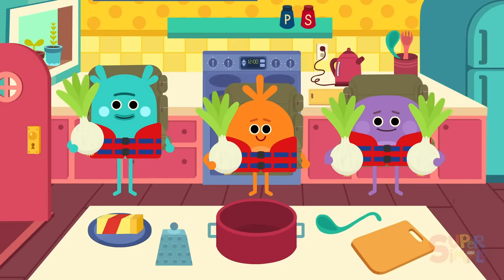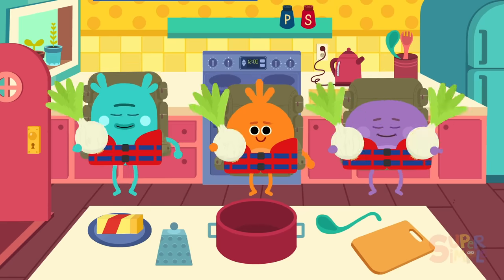Now that we have the secret ingredient to make our Weepy French Onion Soup, it's time for the cooking countdown!